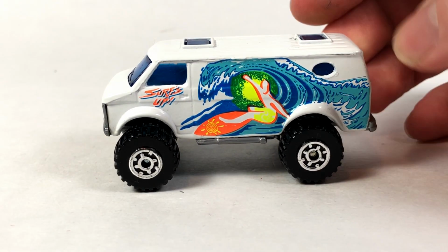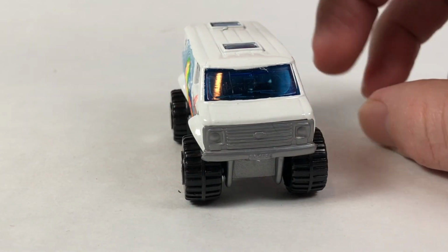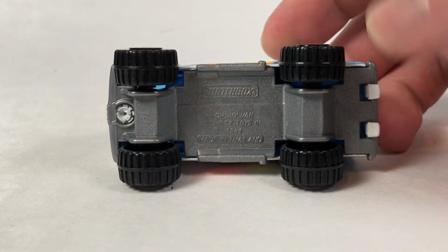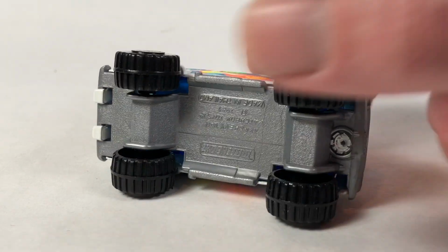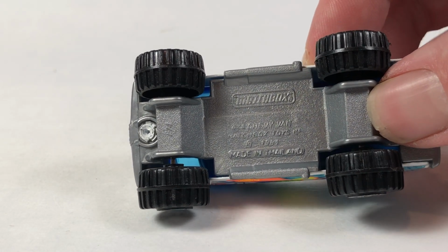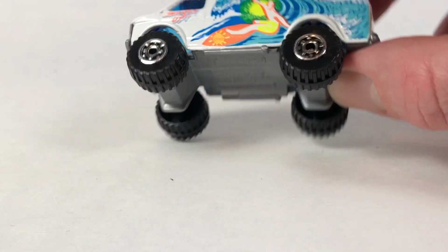Let's see here. Next we got a van. Shout out to that van guy. Surf's up, dude. Chevy. This one has a plastic base. A lot of these had metal bases. This one's got a plastic base. It's always hard to read this stuff. It's in 1/74 scale. Made in Thailand. Copyright date 89.